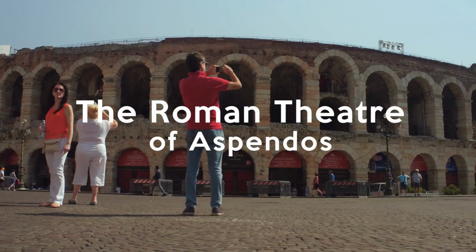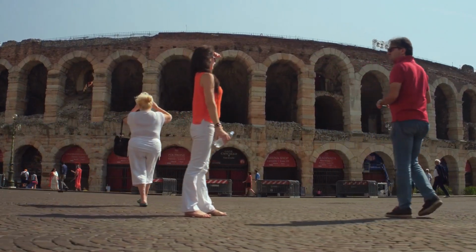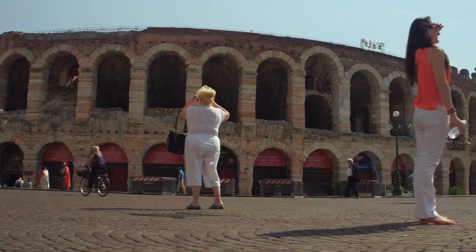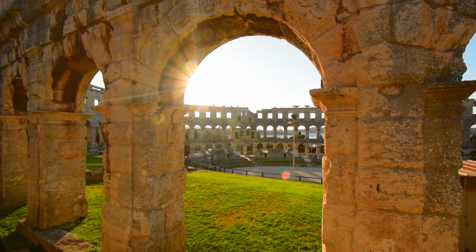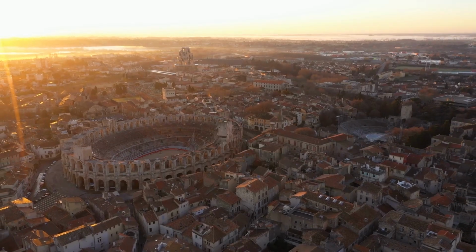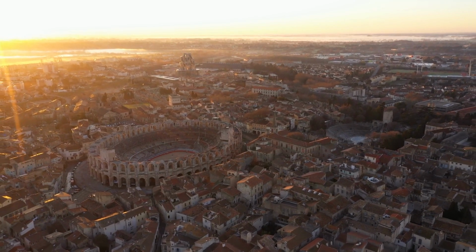The Roman Theatre of Aspendos. The Roman Theatre of Aspendos is an ancient theatre located in present-day Turkey. Built in the 2nd century AD, it is considered one of the best preserved Roman theatres in the world. The acoustics are still remarkable, and it's still used for performances to this day.